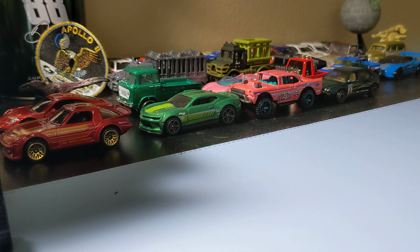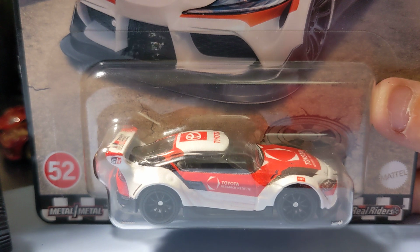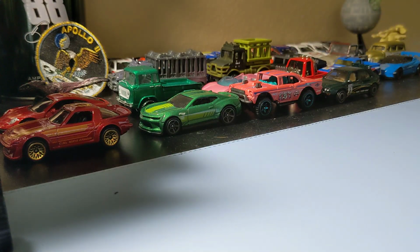That's it for the main lights. Next up, the two Boulevards were holdovers from last week, starting with the 2020 Toyota GR Supra. Really cool to find another version of this casting. I got one version back in a run last year, and I was so excited to get another version of this casting.